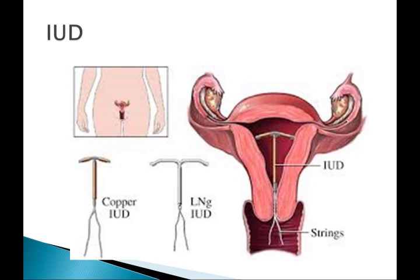The IUD can also come in a copper form without progestin. It is also inserted into the uterus. It can be left in place up to 10 years. However, the disadvantage is that there is an increased risk of ectopic pregnancy also, and it can cause heavier and longer periods. Women allergic to copper should not use the copper IUD.